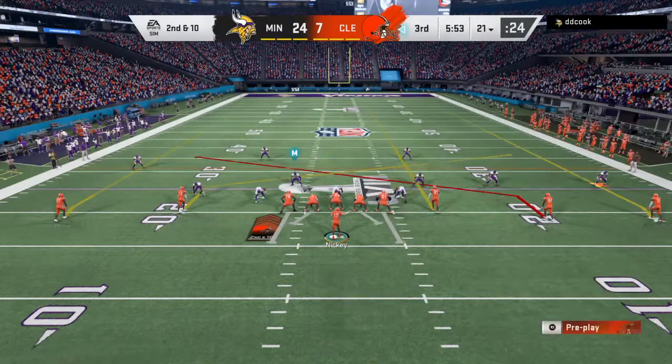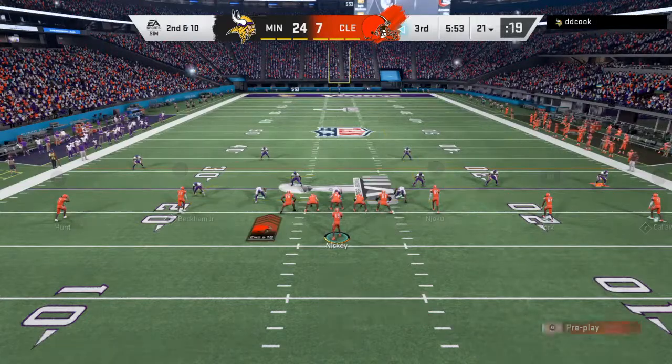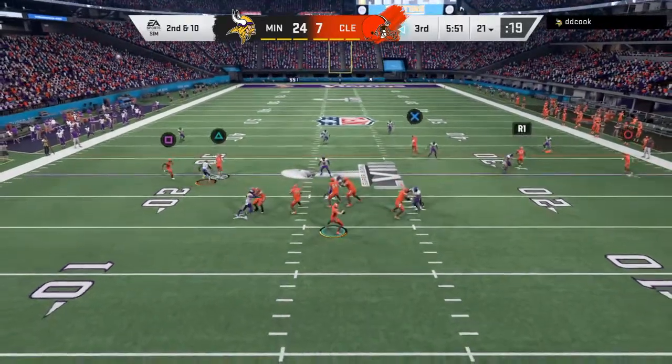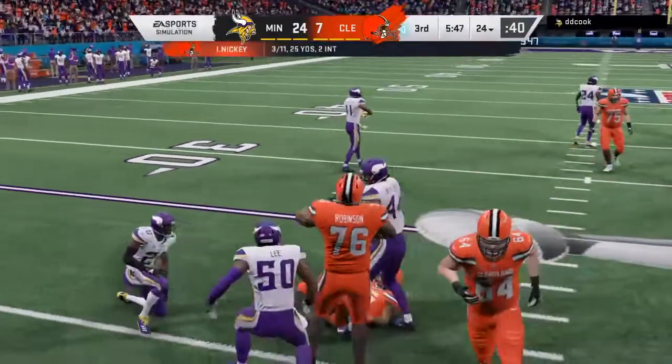Go, Mike 50, Mike 50. 65. 65. Here we go. Now he'll look to throw here on 2nd and 10. He's going to dump this off to his running back, Hunt.